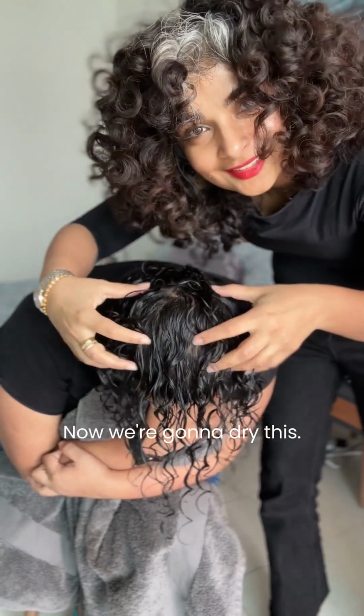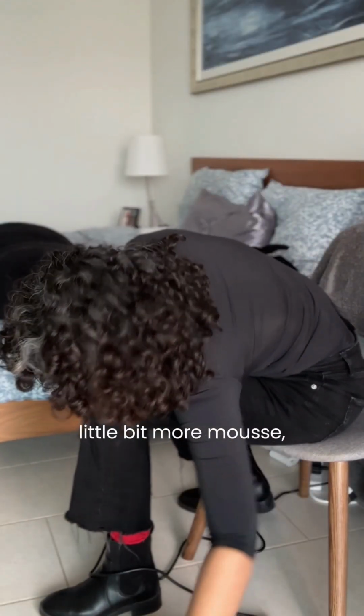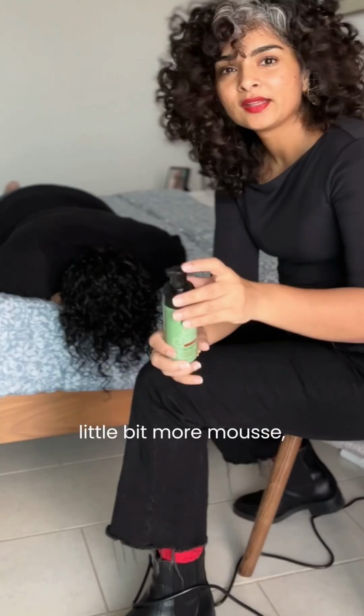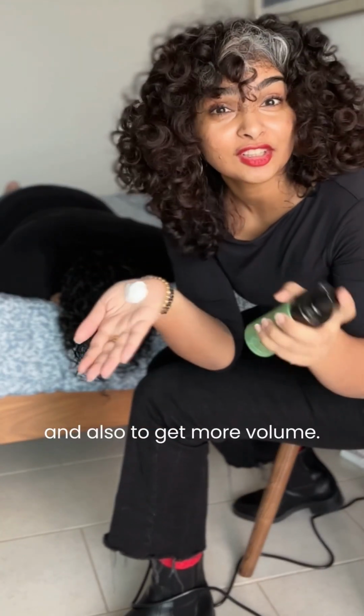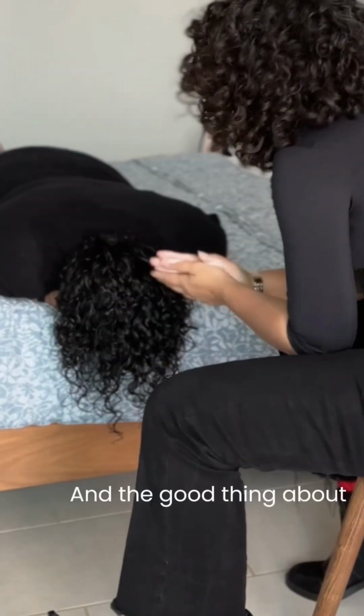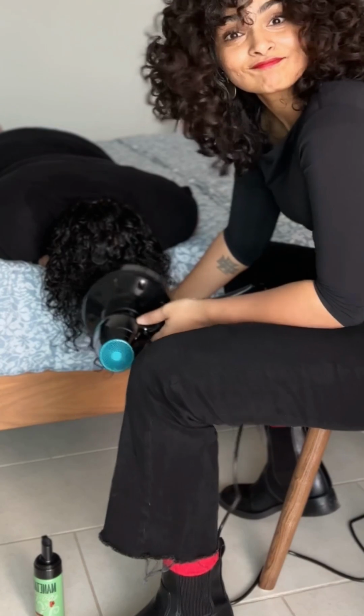So now we're gonna dry this. I'm gonna apply a little bit more mousse. Just to speed up that drying time and also to get more volume. And the good thing about this mousse is that you can use it just alone in your hair.